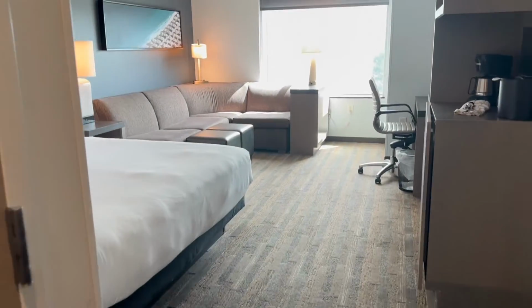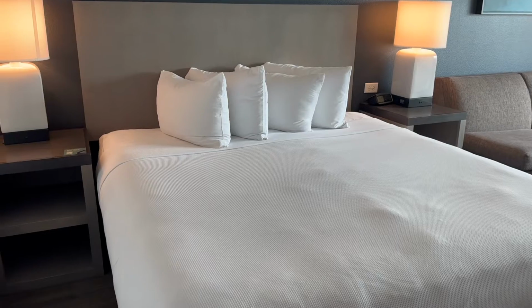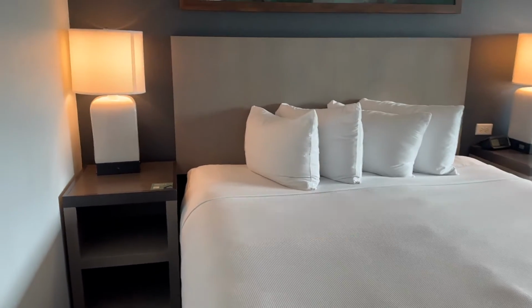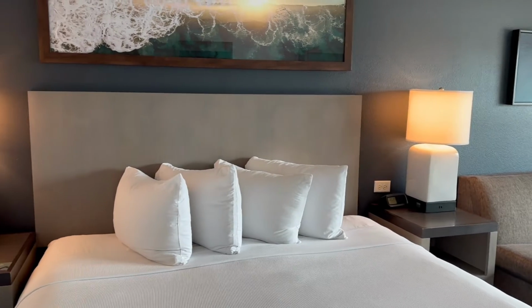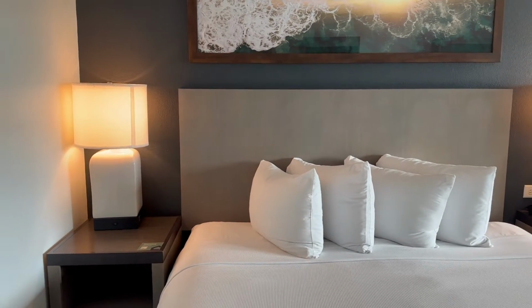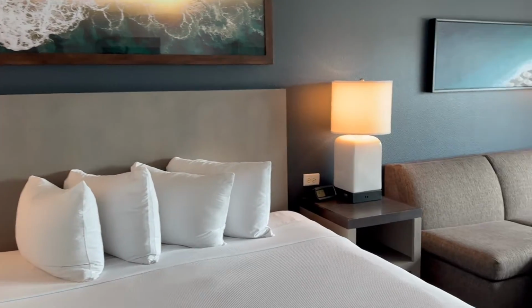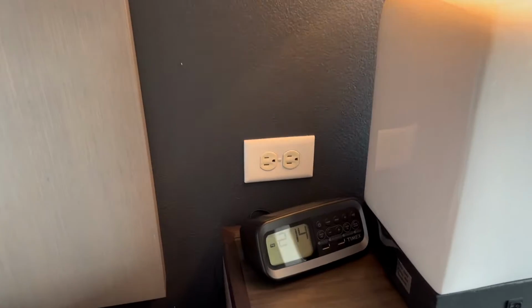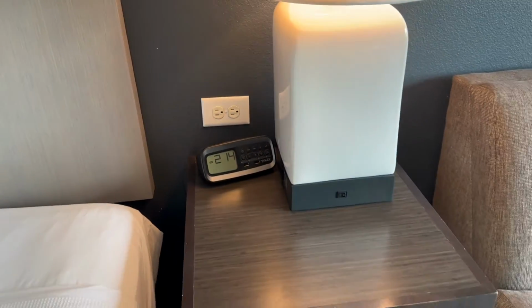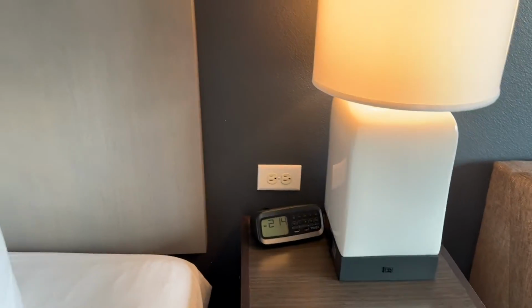All right, and then as you walk into the main part of the room, we have a nice size king bed here, 4 pillows. We've got end tables on both sides of the bed with lamps. We've got outlets on both sides as well, looks like built into the lamps, as well as an outlet that's over here. Take a look at that. We just got a sideways outlet in the wall over here, which is nice. You can plug in directly, or if you want to, you can plug into the lamp. We've got an alarm clock there.